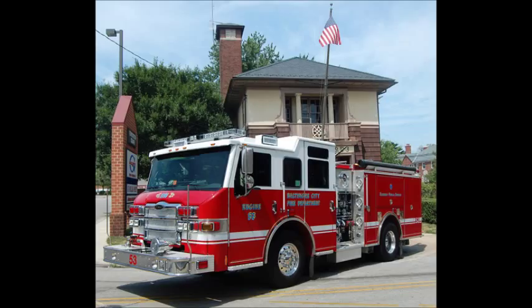Car 5, we're clear. Franklin Street. Put me on the wall with.